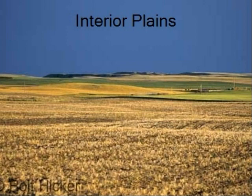The interior plains were often covered by shallow inland seas. Sediments from the shield and the Rocky Mountains were deposited in these seas over millions of years. Eventually, the sediments were compressed by the weight of the layers above into sedimentary rock.